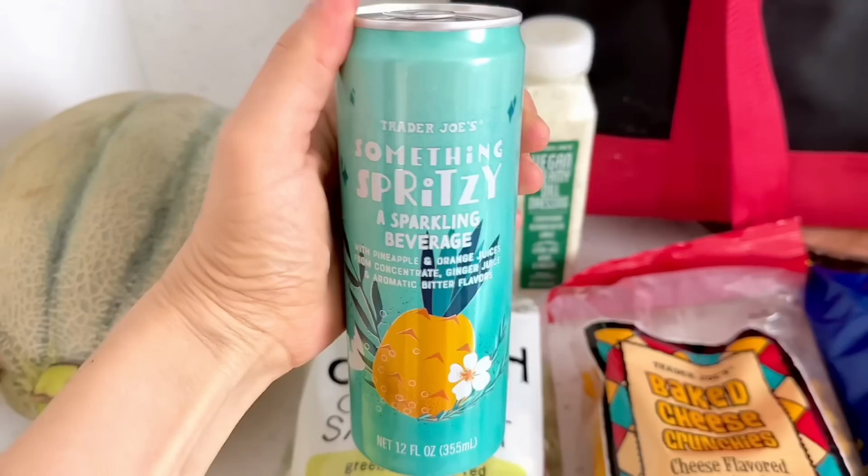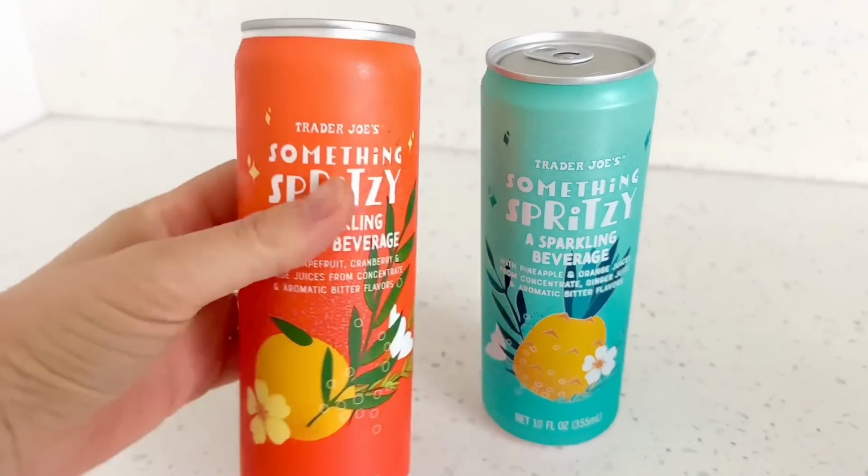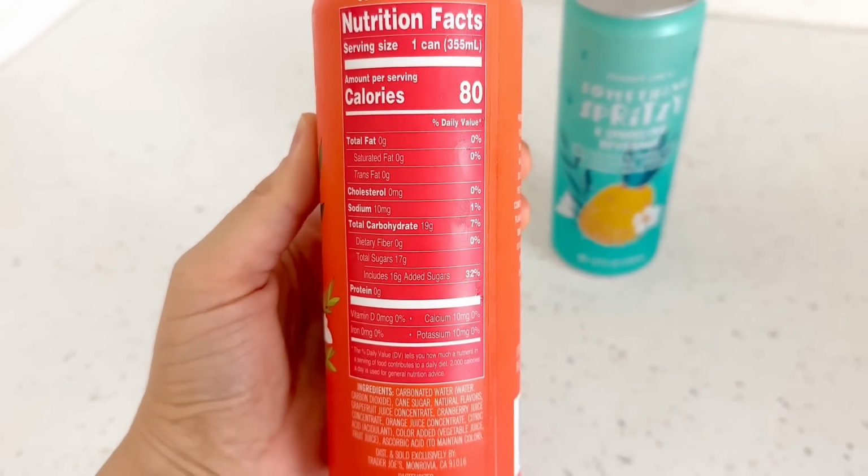Had to try the new something spritzy, mostly because it has aromatic bitters in it. They came out with another version of this during the holidays, which I absolutely loved and still have a can of, which I'll show you right here, and this was $1.99 a can.